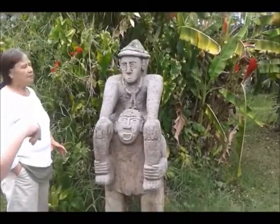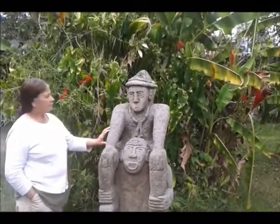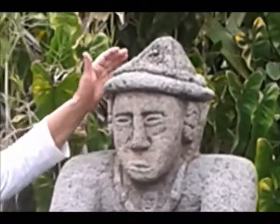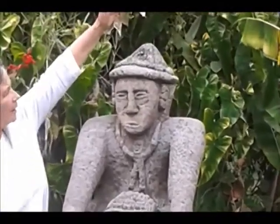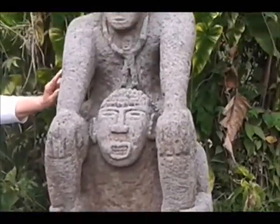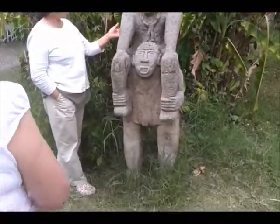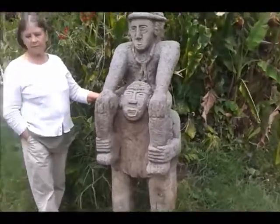This is a replica of what was here. The statue was here. So this is an African guy giving a pig back to an Asian guy, right? The originals are taller, almost this size, with very fine cuts, and made of another kind of stone. This is sandstone, which is very easy to carve. But the other one is andesite, a very, very hard kind of stone.